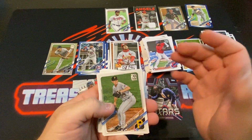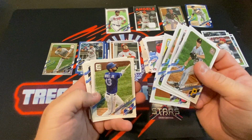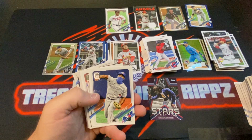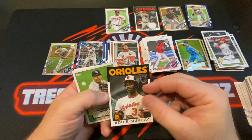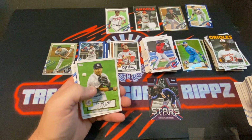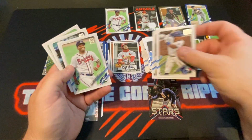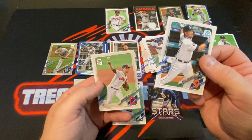All right. Keller. Rosario. Will Smith. Manny Machado. Lourdes Gurriel. Luis Robert's second year card. Francisco Lindor. Hernandez. Pujols. Eddie Murray. Torres on the 52. Santiago Espinal. Isaac Paredes. Another Christian Pache. Miguel Cabrera and Adam Plutko.